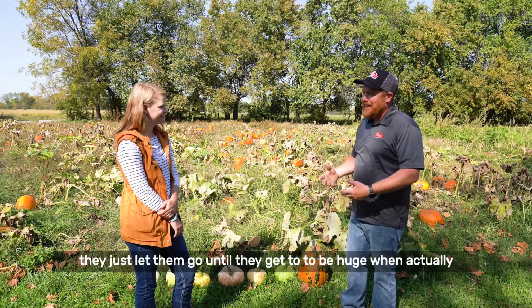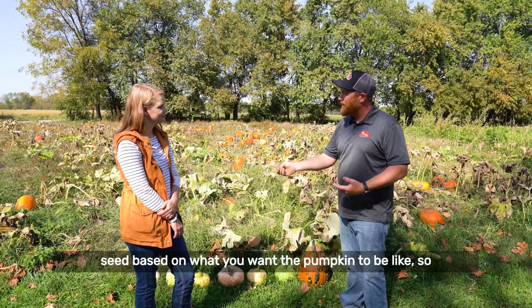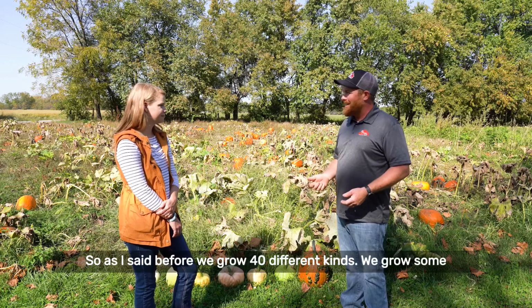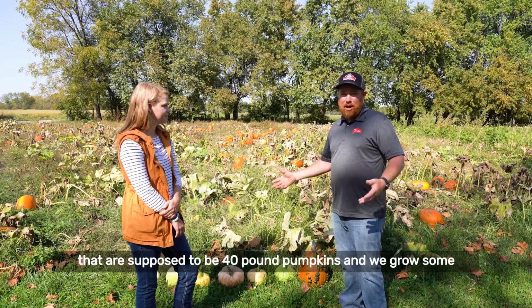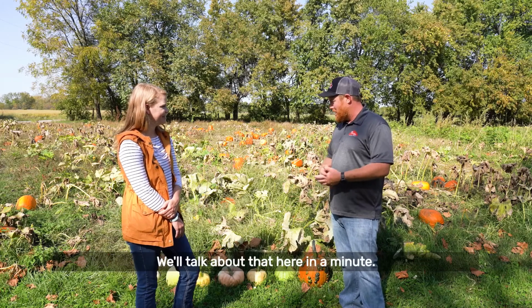Right. When actually, the pumpkin is kind of predetermined. You pick the seed based on what you want the pumpkin to be like. So there are thousands and thousands of kinds of pumpkins. So as I said before, we grow 40 different kinds. We grow some that are supposed to be 40-pound pumpkins, and we grow some that are supposed to be baseball-sized pumpkins. Yeah. We also grow a lot of really cool pumpkins, some specialties we'll talk about here in a minute.